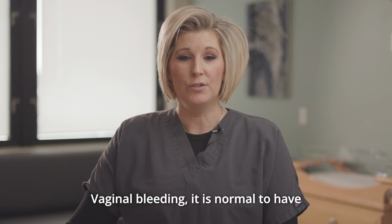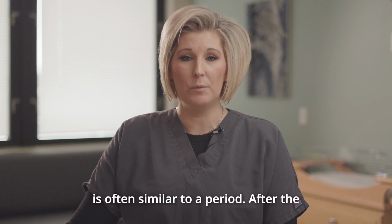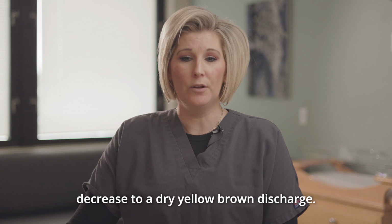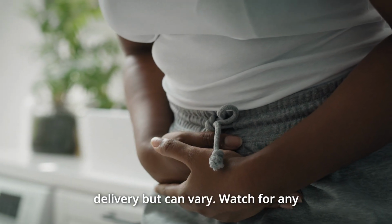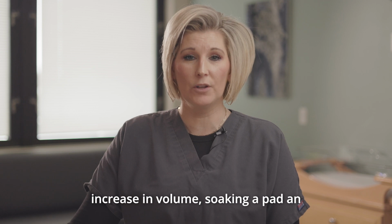Vaginal bleeding. It is normal to have vaginal bleeding after delivery. During the first week, the amount and appearance is often similar to a period. After the next few weeks, it will gradually decrease to a dry, yellow-brown discharge. For most women, bleeding stops completely by 4 to 6 weeks after delivery, but can vary. Watch for any changes in your flow, such as a sudden increase in volume.